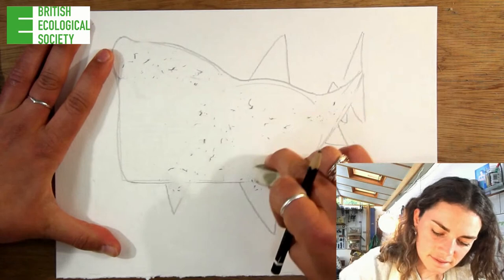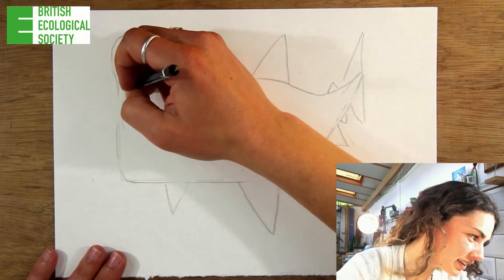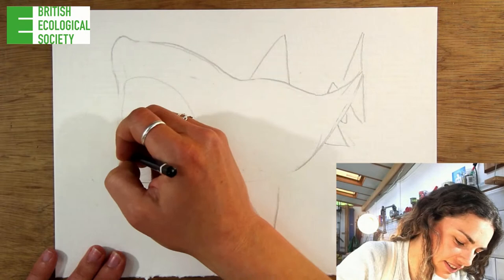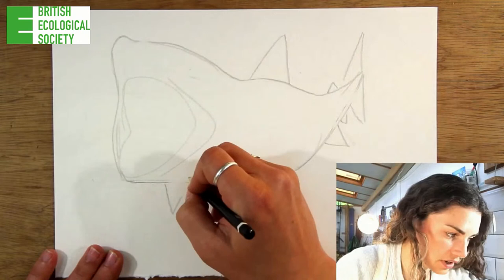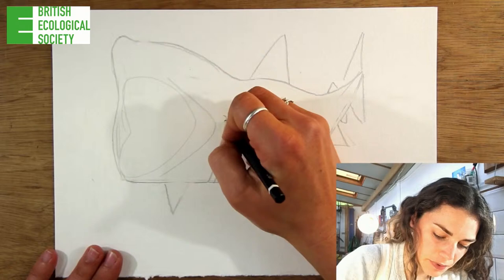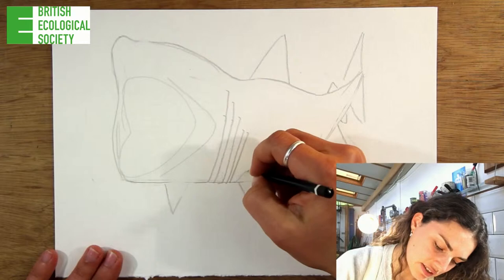Okay, once you've rubbed out all of the lines in the middle, we're just going to add in this big signature mouth here. So just draw a big arc. And then going round, and it just kind of comes in a bit here where the jaw is. Then this one has kind of chubby cheeks, so put those in there. Very important, add in the gills. We've got five, actually that should go up a bit more. Five lines for the gills. Then let's just smooth out some of these fins, because they're a bit more curvy.